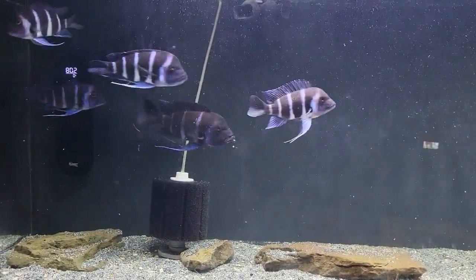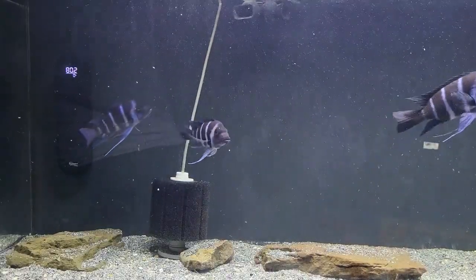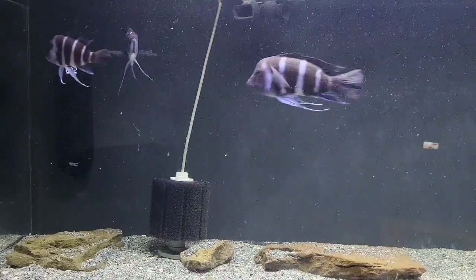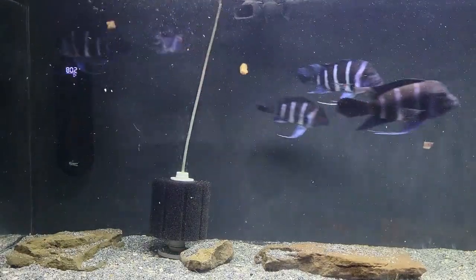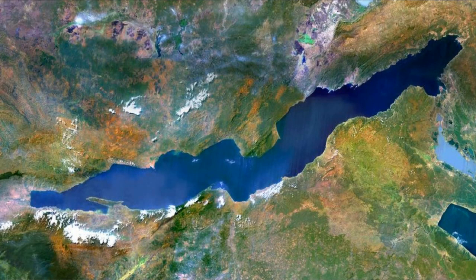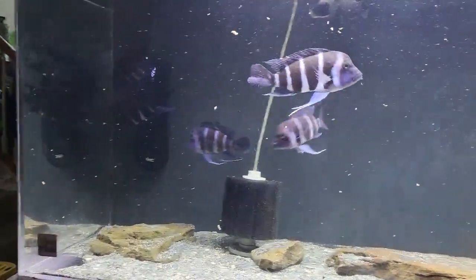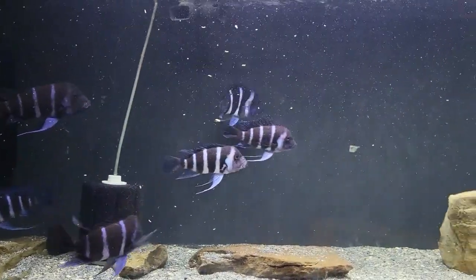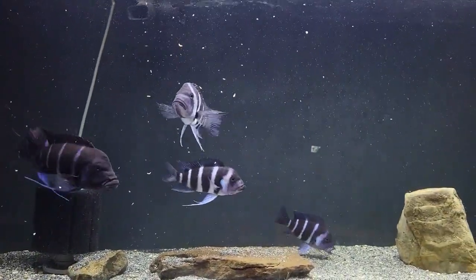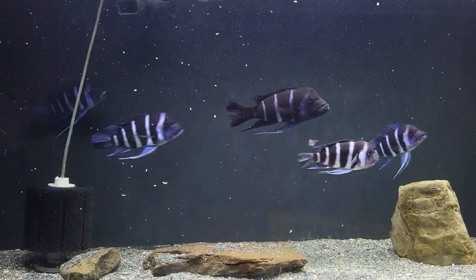They love it. And the thing I love about wild caught fish is just looking at them and thinking what they might have seen or been through in that lake. And I'm talking about Lake Tanganyika. It's the second largest lake in the world. And there's over 250 species of different cichlids in Lake Tanganyika. These guys are at the top of the food chain in that lake.